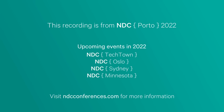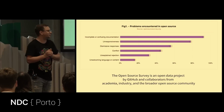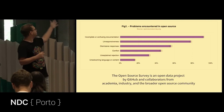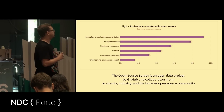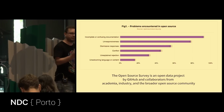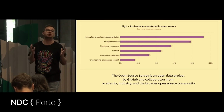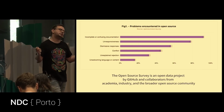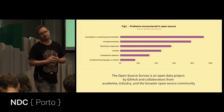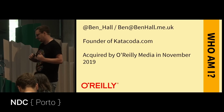Documentation is one of the most frustrating areas of open source software. GitHub recently did an open source survey, and documentation being incomplete and confusing was way above everything else. So if we can improve the documentation and improve the lives of open source users, everyone will have a better experience, be more successful, and the actual open source projects will have a huge impact as a result. And so that is what I'd like to talk about today.